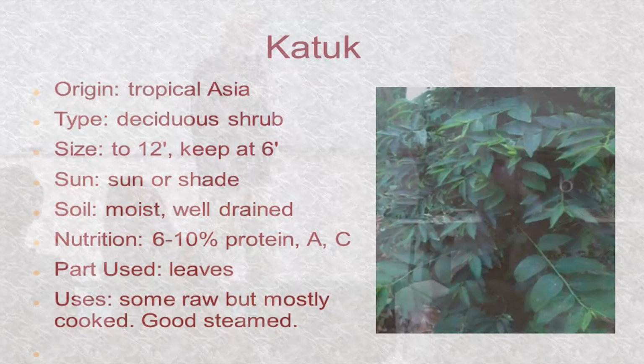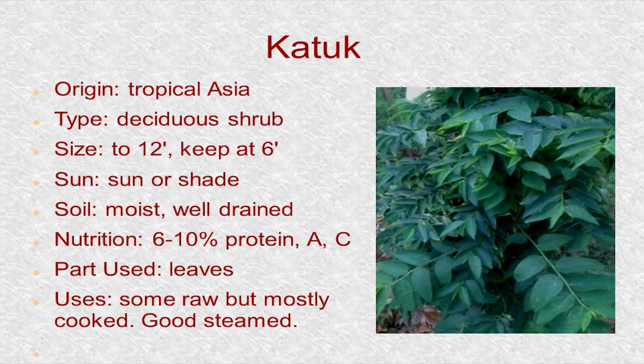Wonderful plant. This is a really cool shrub from tropical Asia, I think India. It's deciduous, in other words, it loses most of its leaves in the winter. It stops growing and then gradually starts losing them little by little. Then in the spring, they come out fresh and strong. It can grow up to 12 feet, but it's better to keep it lower so you can pick them. Sun or shade.